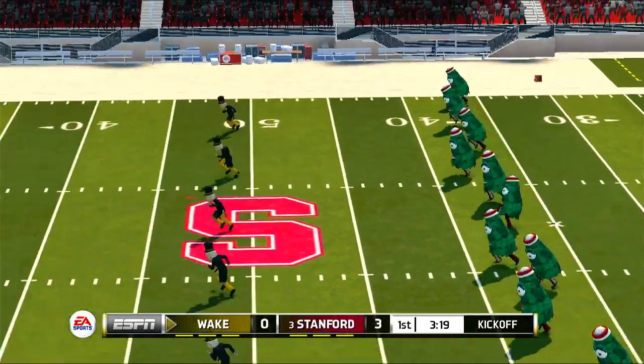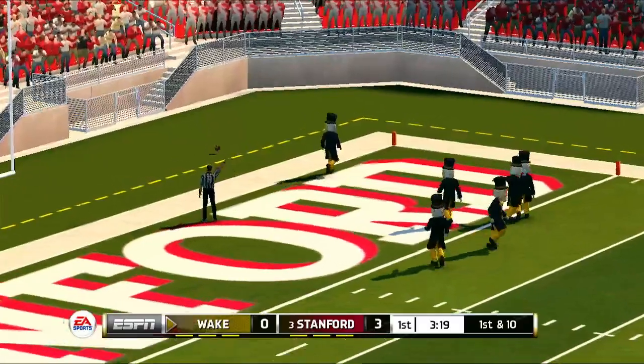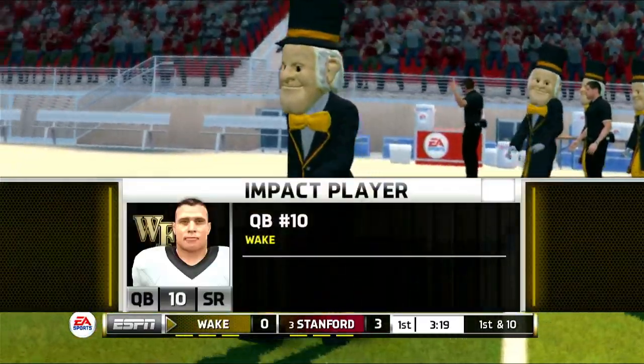The kicker looks like he's ready to kick this one off. He sends this one deep, and it sails out of the end zone for a touchback. Demon Deacons on this offense basically predicated on what this kid can do.